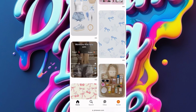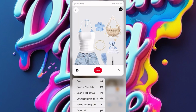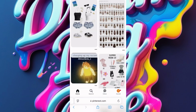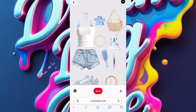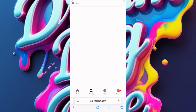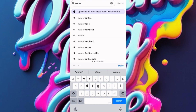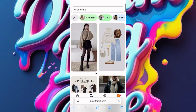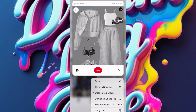Let's see some other one. So we'll actually get different outfits because we need to use them, right? So I'm taking different outfits right now. I'll pick out different ones. Let me go for winter. Winter outfit. Let's see what they give out here. The hairstyle, I don't want the hairstyle, so I'll just take this one.